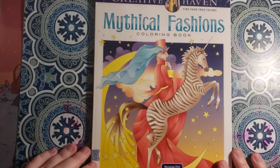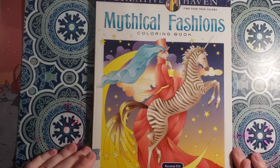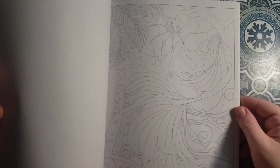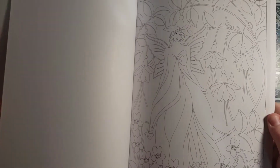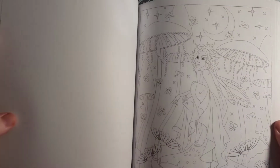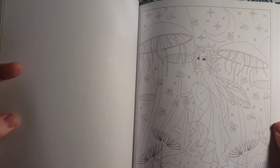Next one I have here is Mythical Fashions by Renee Etel. There is that cover page. This line work is very, very thin, so you're going to want to use pencils, I think, because your bleed out will go crazy unless you want to re-outline everything. She's cute. I like that.